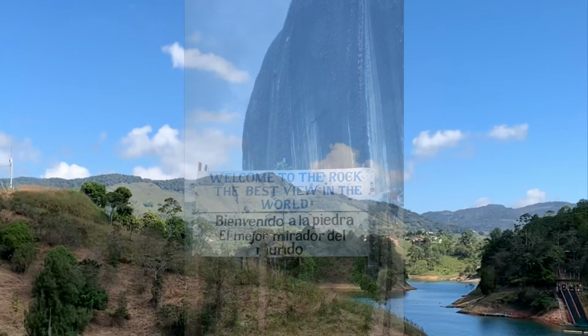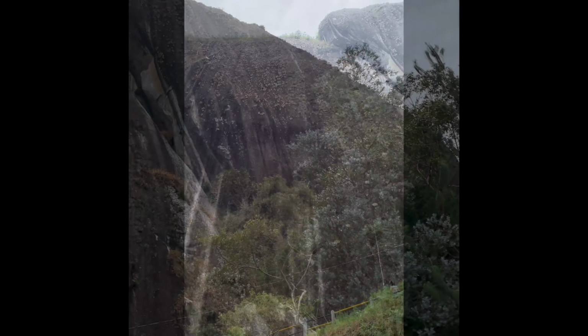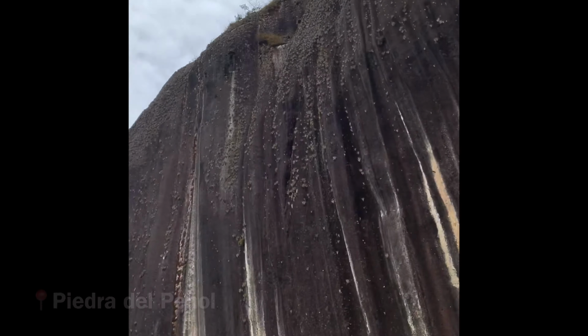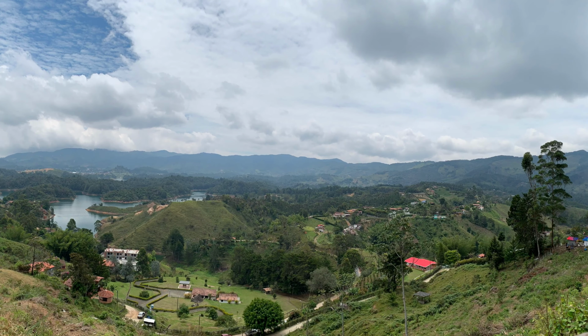This rock was formed 70 million years ago from a volcanic eruption and is made of granite. There are 740 steps to reach the man-made tower summit, which offers dramatic views of the surrounding landscape.